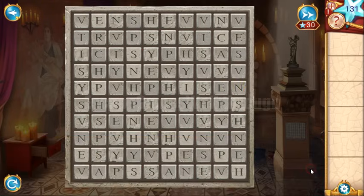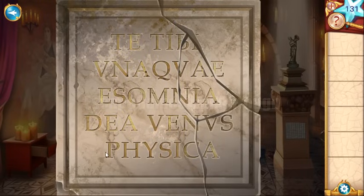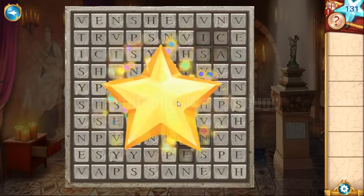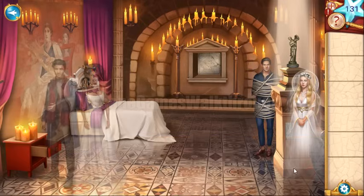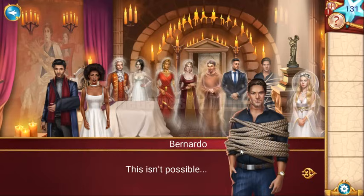So first we need to define what we are to type, and we are to type this phrase: Venus Physica. Okay, like that. So we have summoned the high priestess of the temple of Venus, and now it is judgment. Here are a lot of tokens. So we need to call for the witness, then talk to every one of them.